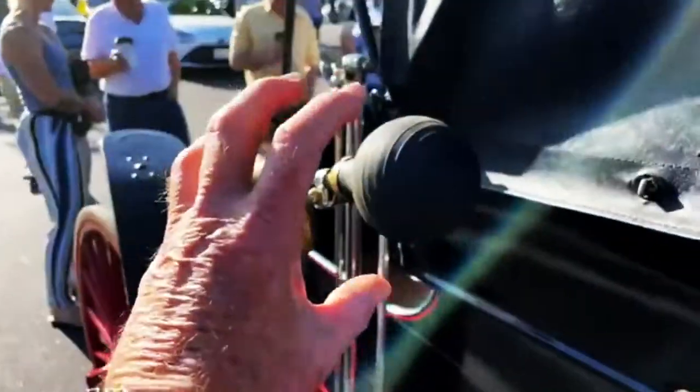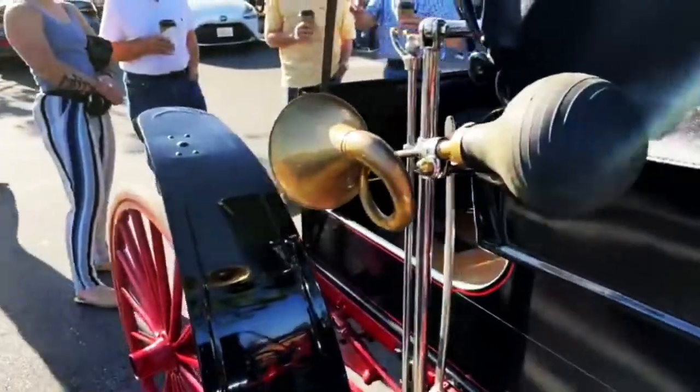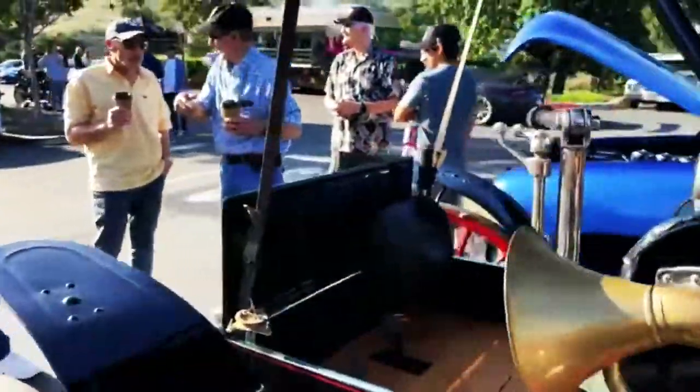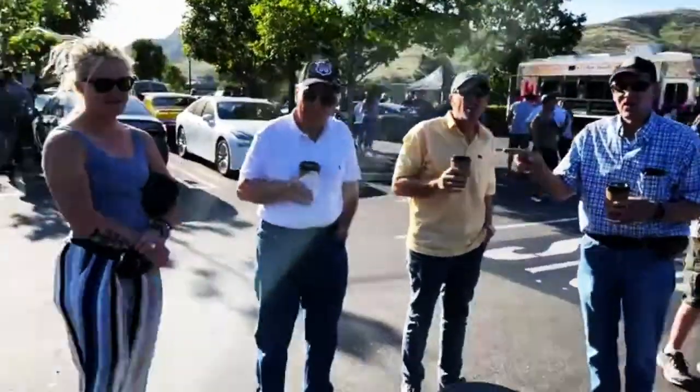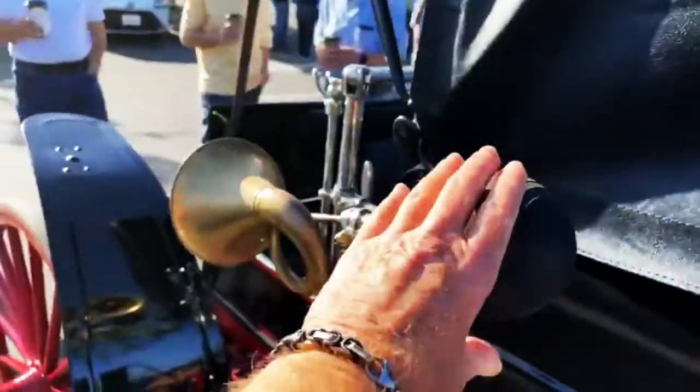Stuff. Oh, I really want to do that. I really do. That's so fun. I'm not going to touch it. Does this car belong to any of you guys? It's yours? Can I honk it? Try it.